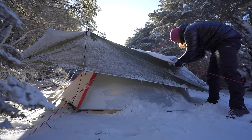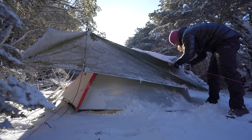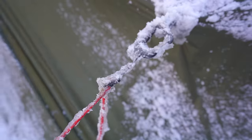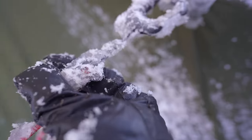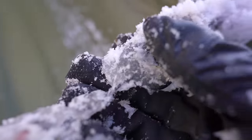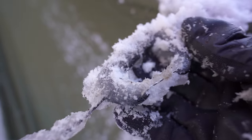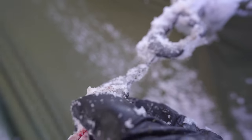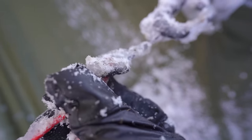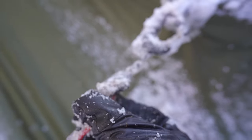Oh my goodness, the water has frozen and it's solid ice on the carabiners. Look at this. It's all encrusted. Solid ice. Oh no.